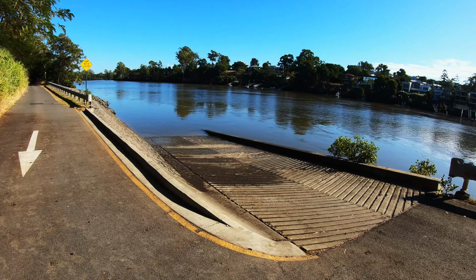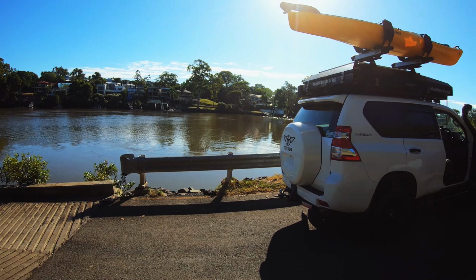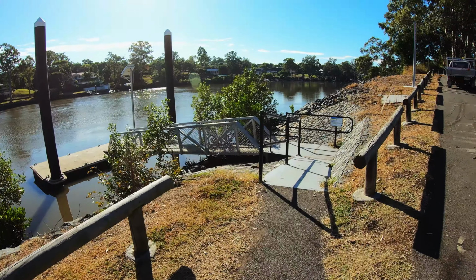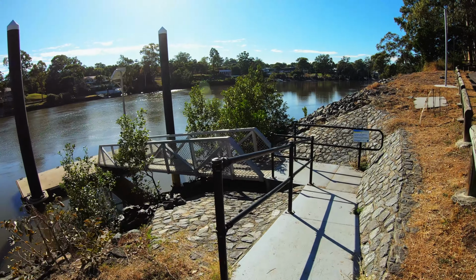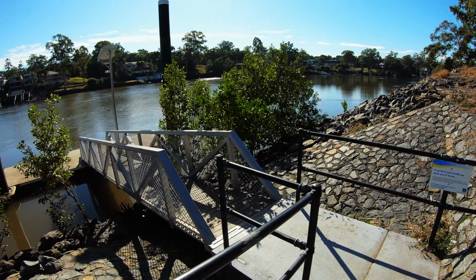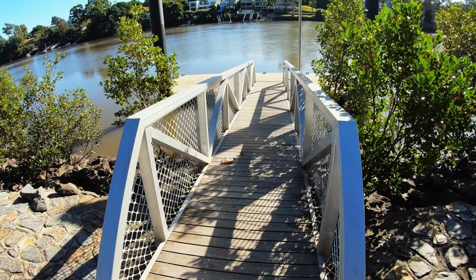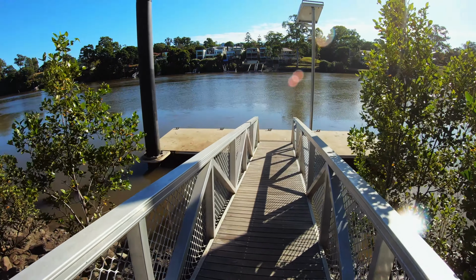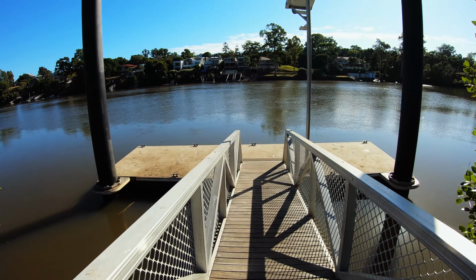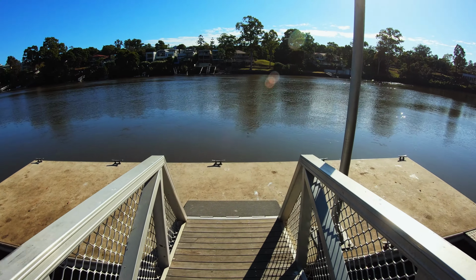The boat ramp itself does get a little bit slippery, so if you're just walking in to drop a kayak in, it's a little bit of a pain. As you'll see here with the jetty, it's quite high up. It's not one of those jetties like we have at Dutton Park where it's optimised for kayaking or for dropping a kayak in. So if you're not used to jumping into a kayak from about 1.5 to 2 feet up, it might be a little bit difficult for you.